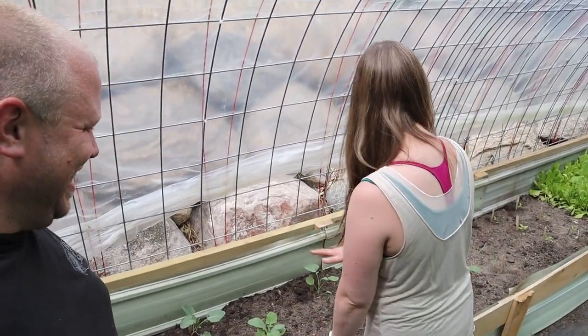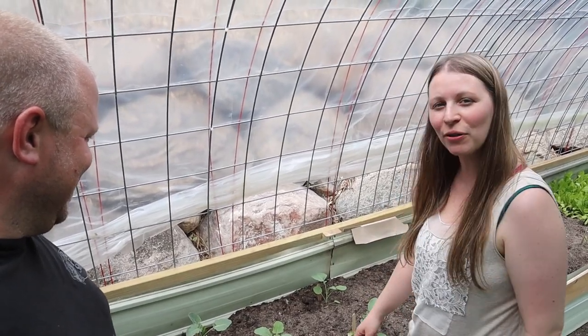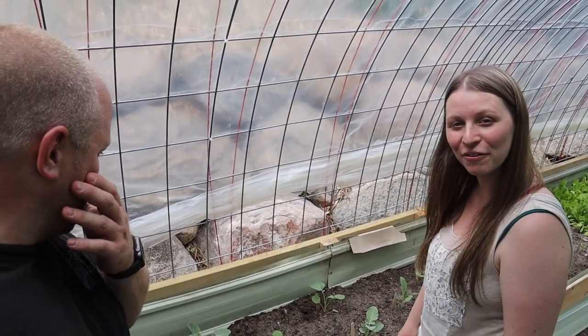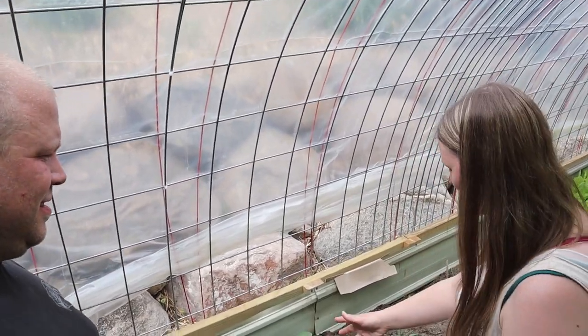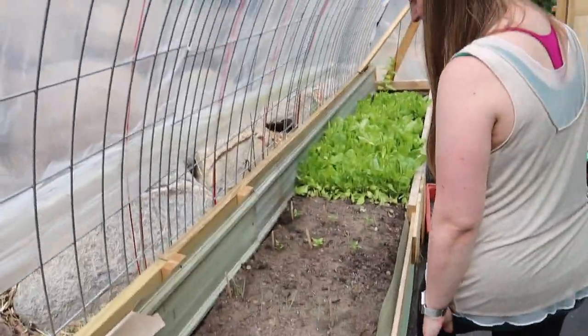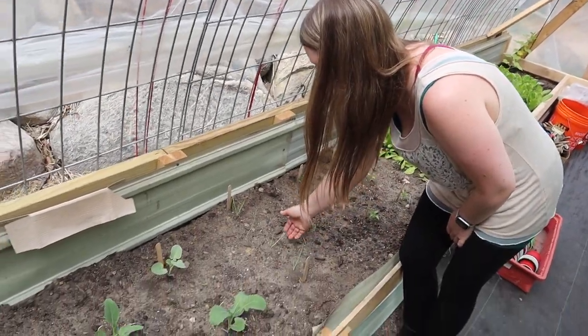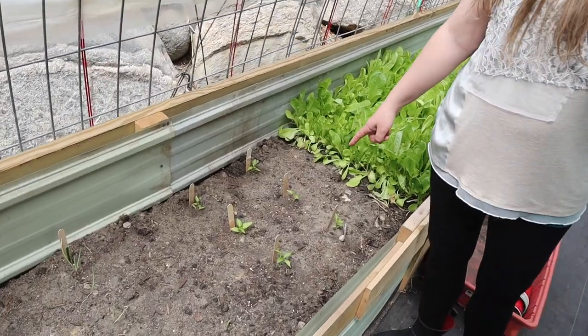I planted some broccoli in here. We just can't get enough broccoli. And I probably will plant more broccoli if it holds out throughout the season, or maybe towards the fall. If I can plant some more broccoli in here, I will definitely do that. Got a few red onions in here, just trying different spots to see how they grow. And more of those king peppers.